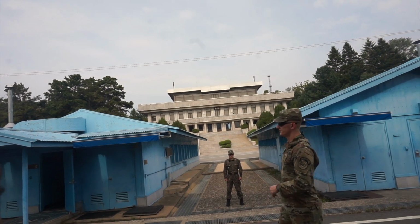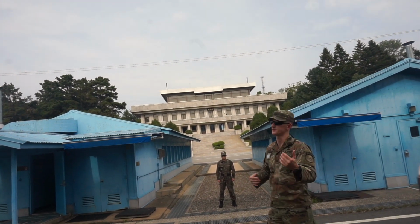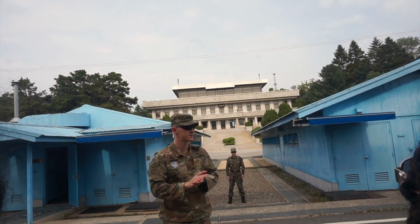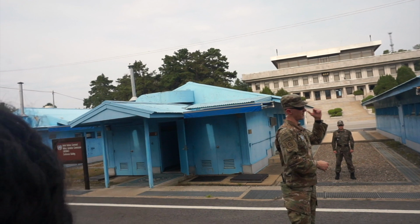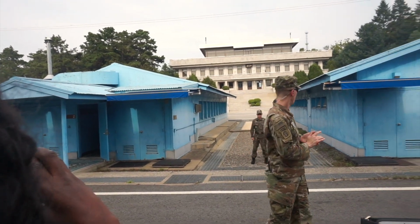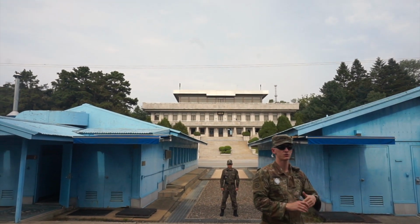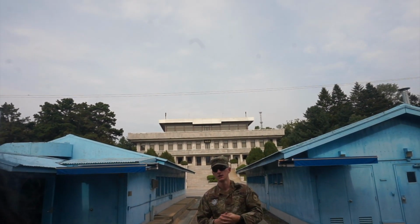You can see in front of you, behind me, the blue buildings. These blue buildings are managed by the United Nations Command. The civil buildings to the left and right of these buildings are managed by North Korea. The very large building which you see across the way is Panmunjom. That is North Korea's counterpart to South Korea's Freedom House. These two houses are really important because they conduct all the inter-Korean communication between the two nations.